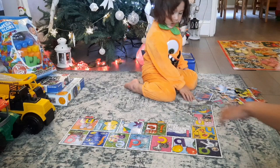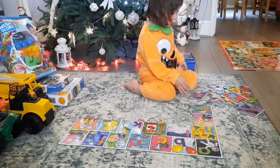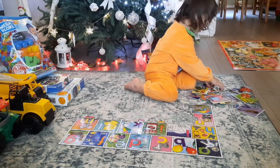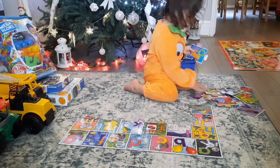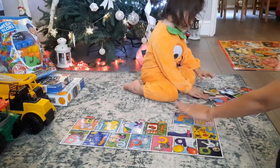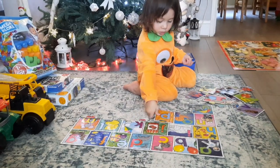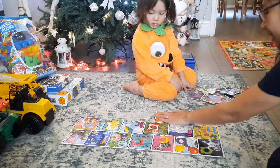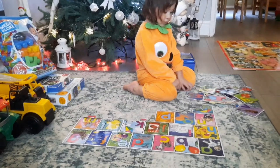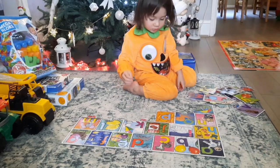That's it. Next. Come on, let's pick a letter here. Let's find the letter O. O is for? I think octopus. Octopus. This is P. I found the letter P. P is for? Pencil. I thought it's Mama P. This is pencil. Okay. High five. It's also pencil.